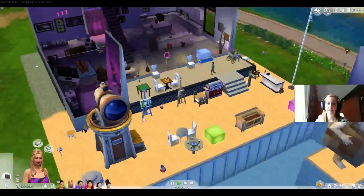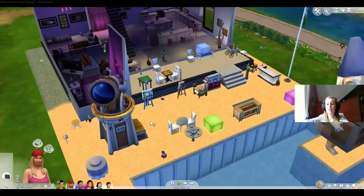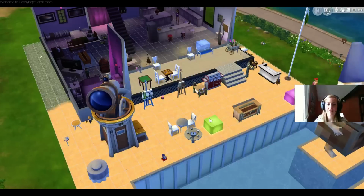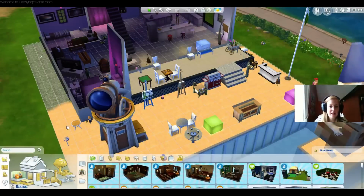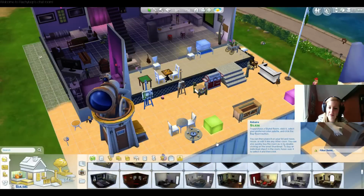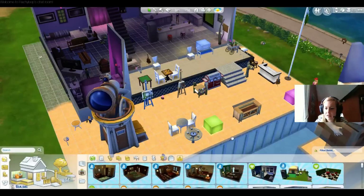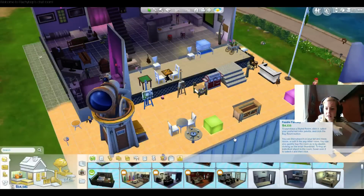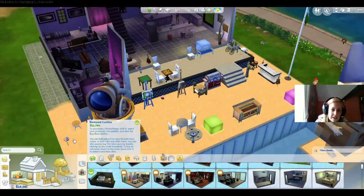At the moment, but since it's Perfect Patio Stuff, what we might want to do is get rid of everything outside. So build mode. God, I've forgotten everything. Everything that's in gold represents a new thing. Oh look, there were some rooms for luxury party stuff. Anyway, I don't think there's any. Oh, what's that? That's backyard confine.